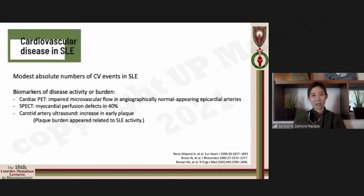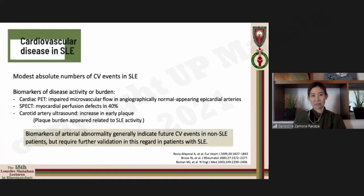And carotid artery ultrasound revealed a marked increase in early plaque in patients with lupus, and the plaque burden appeared related to SLE activity. So these non-invasive biomarkers of arterial abnormality generally indicate future cardiovascular events in non-lupus patients, but require further validation in this regard in patients with lupus.